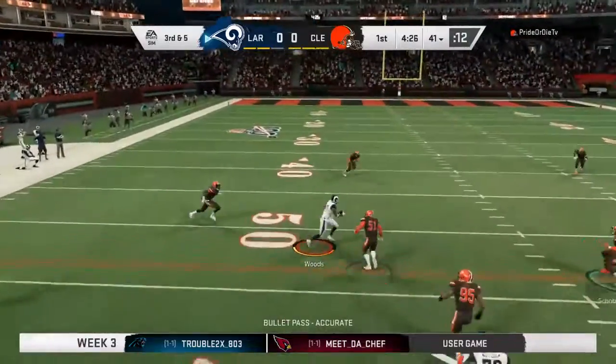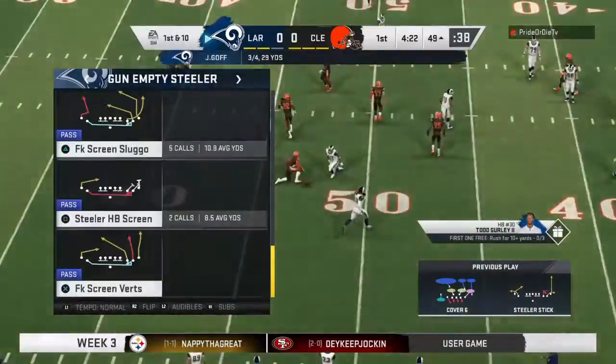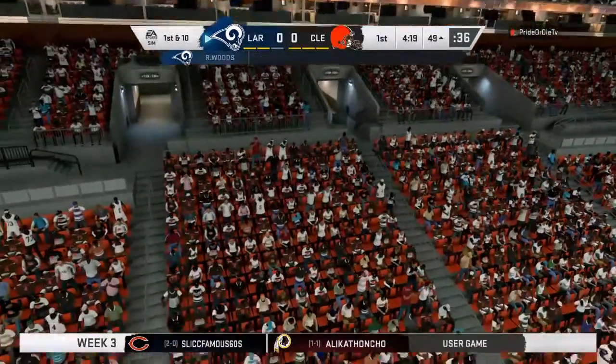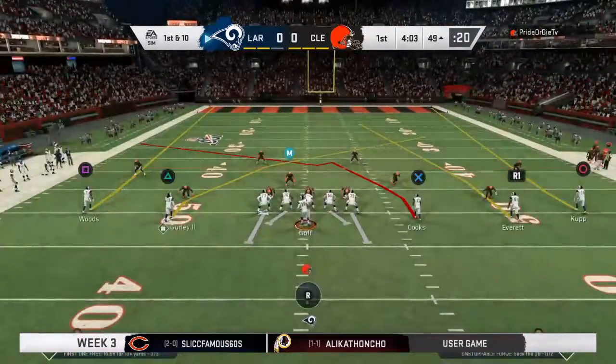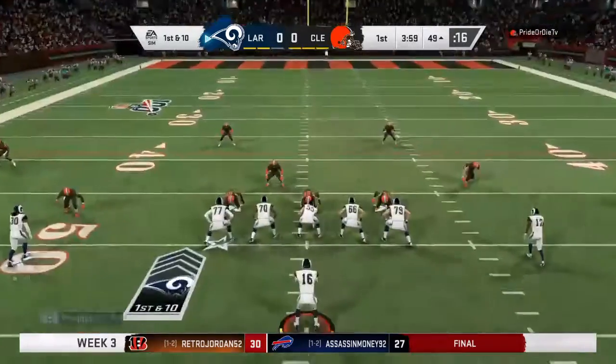From the gun on 3rd down, Goff. They got a man. It's Woods. And he'll be taken down, but not before he works it past the 50. Goff hitting Woods for a Rams first. So a 1st and 10 upcoming from Browns territory now at the 49-yard line.